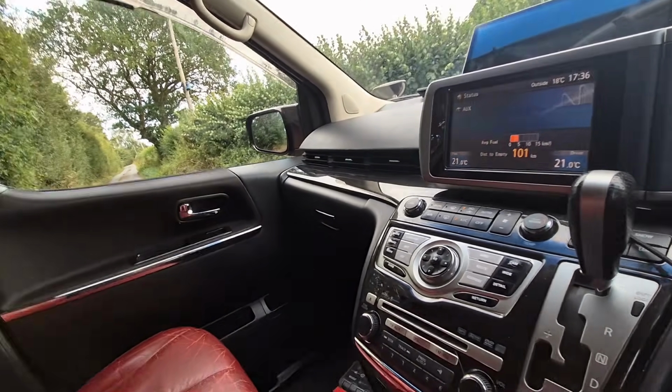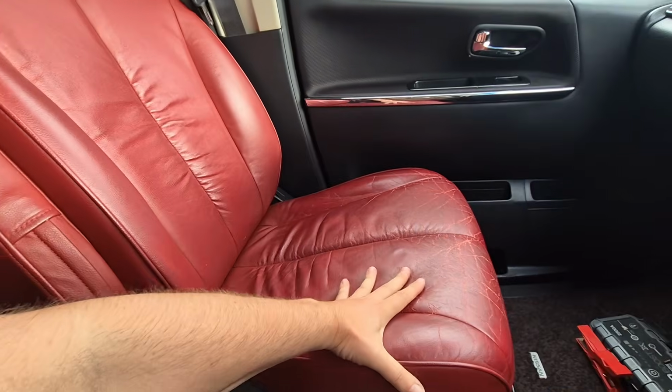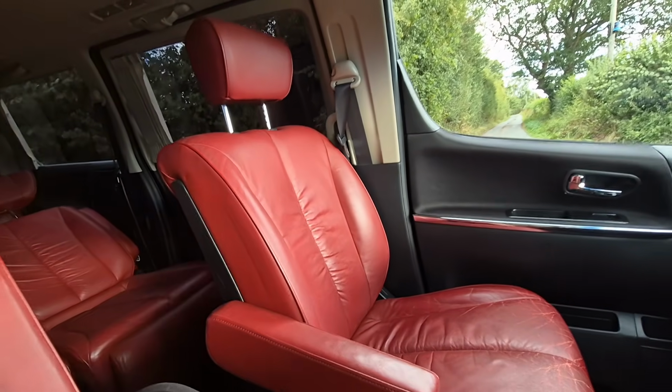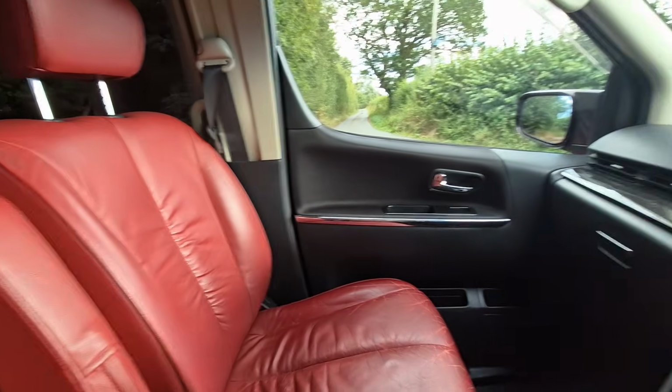And you'll note, if I move the mount out of the way, just how enormous these seats are. Big beefy leather seats. It's like having a Chesterfield in your MPV. Japanese don't do MPVs by halves, that's for sure. But should we get on with some driving impressions?